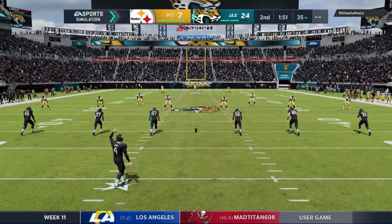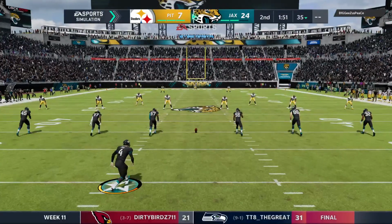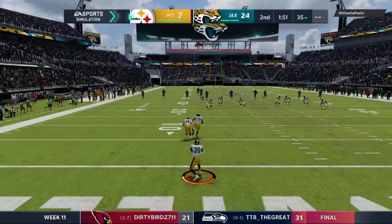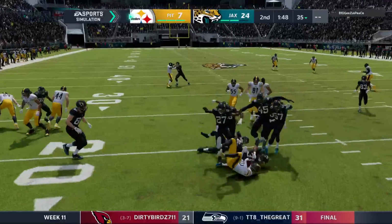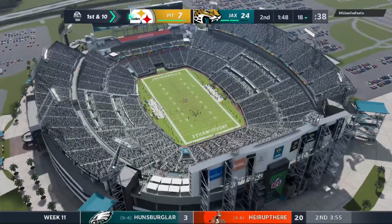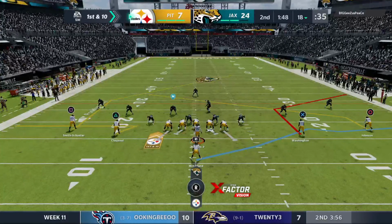Apparently not, because it's destroying me. He'll kick this one away. And he'll be brought down shy of the 20, so the decision to bring it out of the end zone, not a good one. Man, that was just BS. Because I was in front of him, cutting him off, thinking that it was going to be another pass. For their next drive.